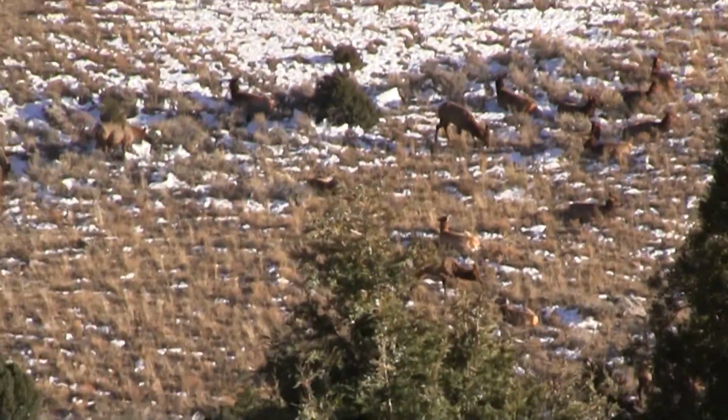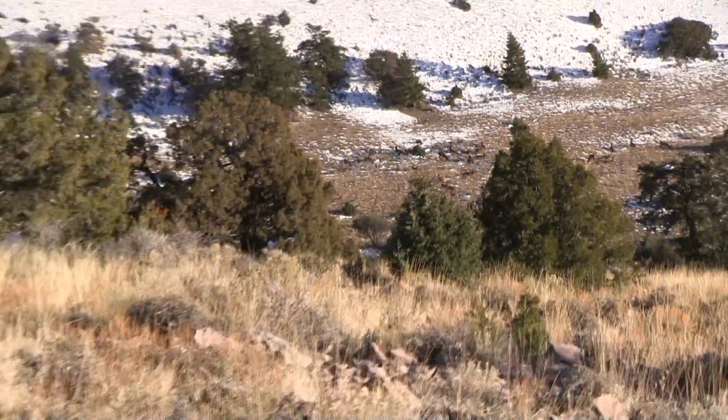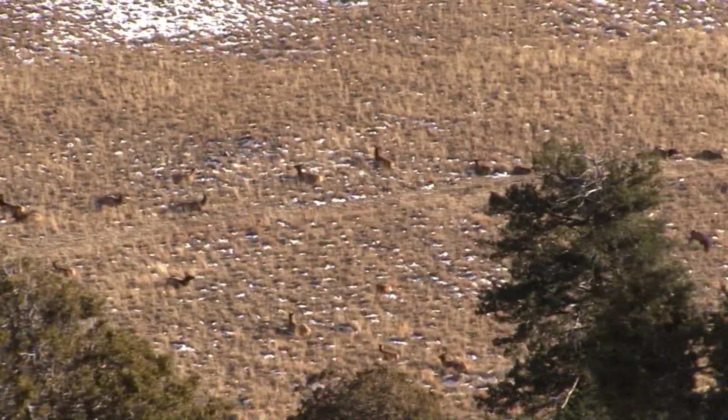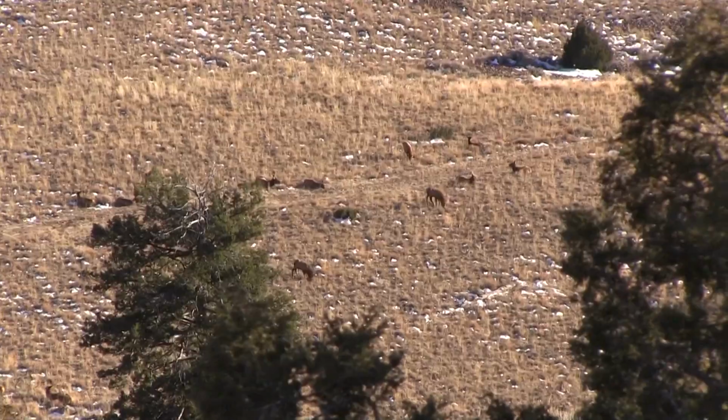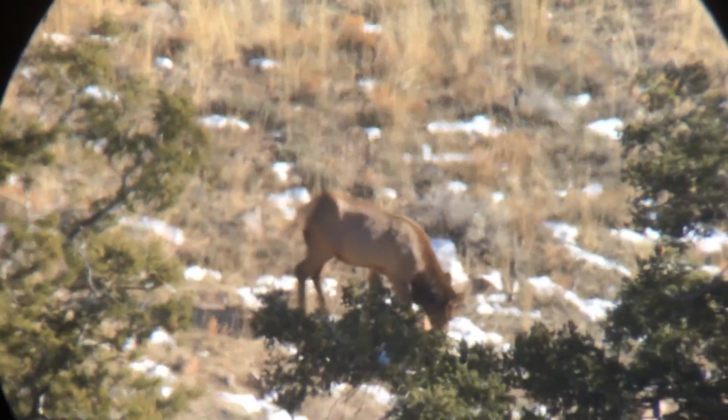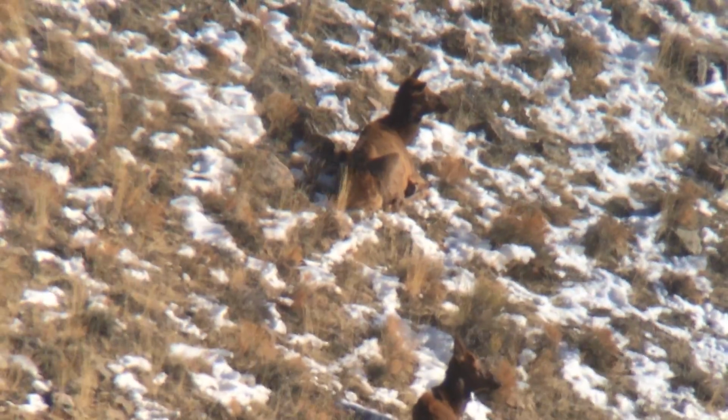Well, we've been sitting here watching the elk for probably an hour, and all there is are raghorns and spikes and cows. Nothing big enough for me yet, so we're gonna head out. Well, we'd learned at least one thing. Most likely, the bulls were not with the cows. At least the mature bulls. They must be in bachelor groups away from the big groups of cow elk.